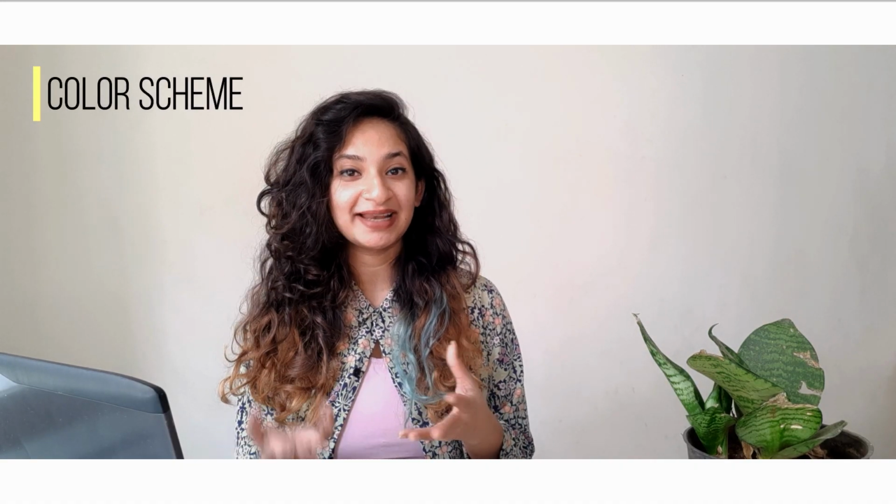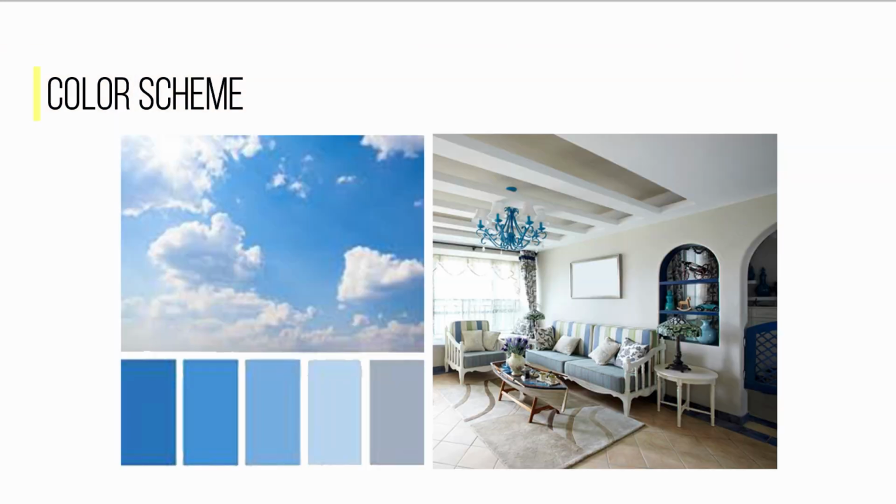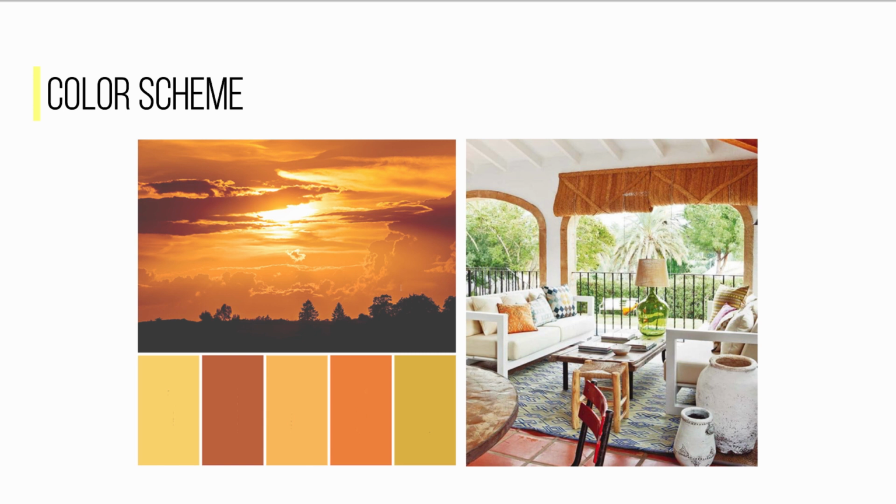Mediterranean style is not really popular in Indian residential interiors, but we think there is potential for it. The kind of materials and elements that go into a Mediterranean style are slightly similar to our Indian materials and textures. The color scheme in a Mediterranean style is of two kinds: one is cloudy sky and one is sunny sky. The cloudy sky color scheme is more of cool colors like blue and purple. The sunny sky color scheme is more of warm colors and textures like terracotta, clay and timber.